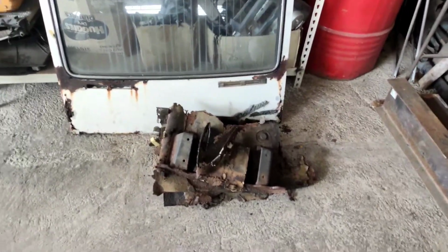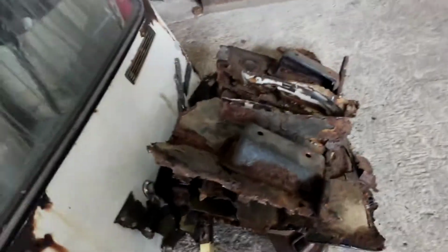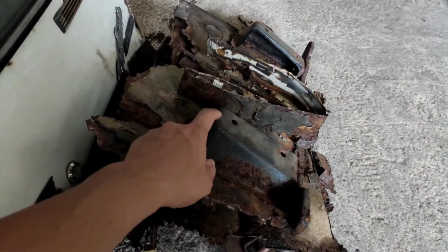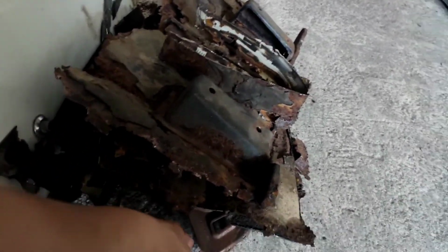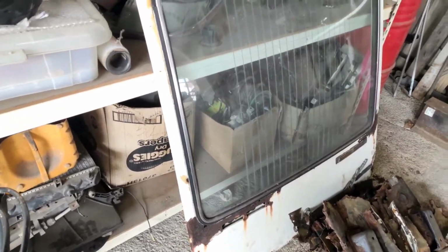Here's all the rubbish that we have cut out so far. All these brackets have got to be preserved because we probably need to reframe this back in. So this is all not rubbish, it's actually here for safekeeping. Here's the boots.